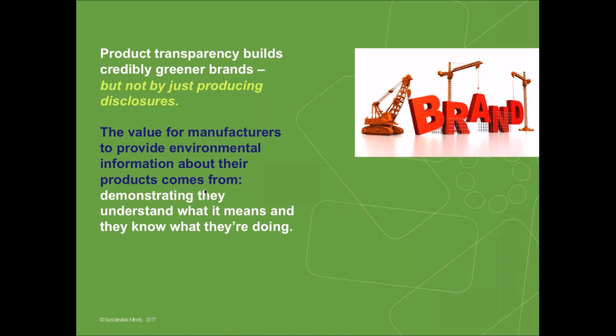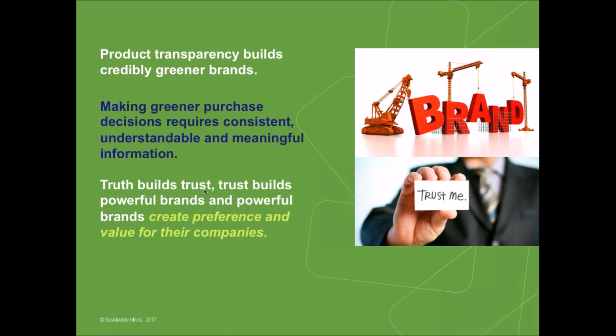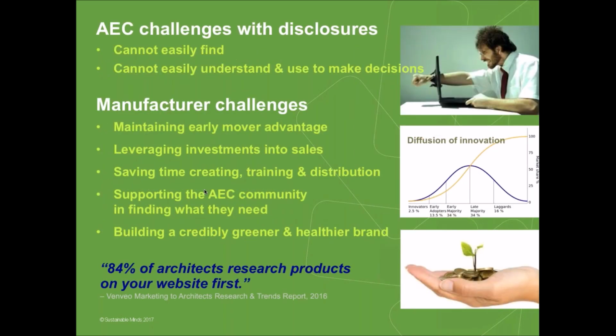And so you'll see through the story that Charles is going to tell that we at Sustainable Minds don't believe that brands can be credibly greener simply by producing disclosures, that the value for providing this information comes from demonstrating they actually understand what it means and they know what they're doing. And so product transparency does build credibly greener brands when that information is presented in a consistent, understandable, and meaningful way, and therefore builds trust. Trust builds powerful brands, and powerful brands create preference and value for their companies.